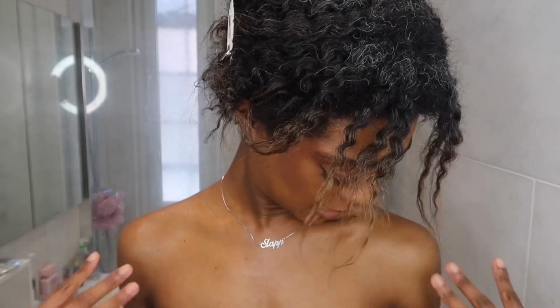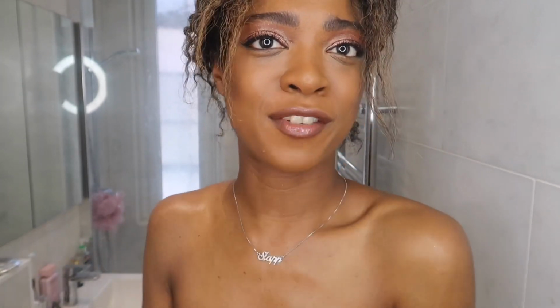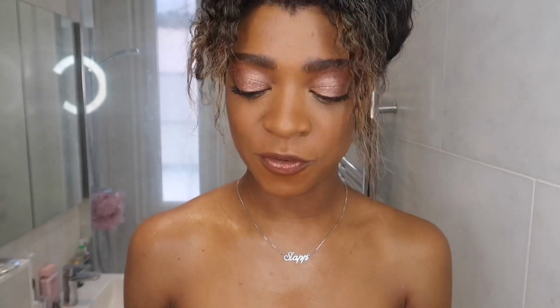It smells absolutely amazing on and it gives like a glittery effect on my skin, which I really like. So this is definitely my favorite summer product and it's going to last me for absolute ages.